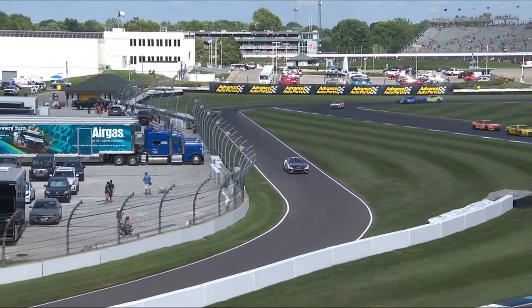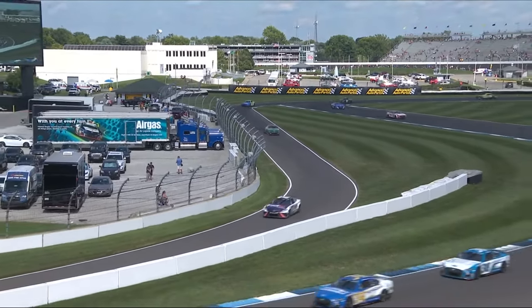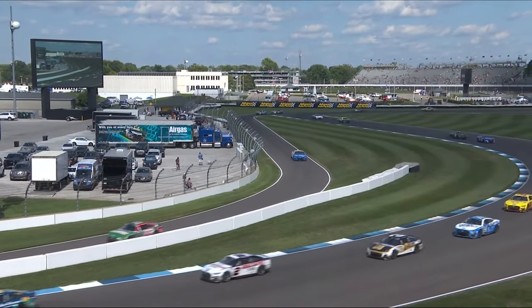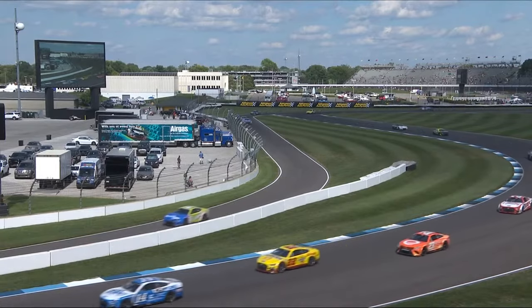We see the 6 of Brad Keselowski kind of goes in either direction. The 11 was running 14th. But a lot of cars choose to stay on the racetrack. We'll see if tires pay off here.